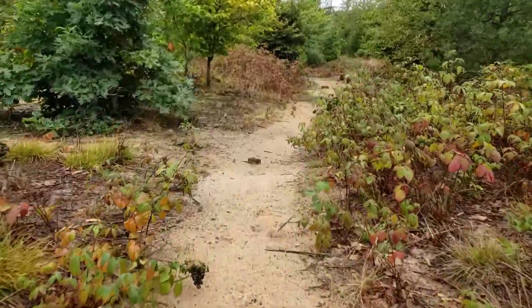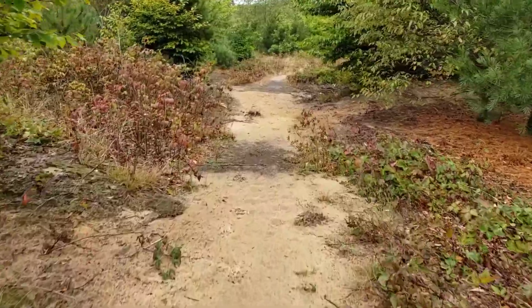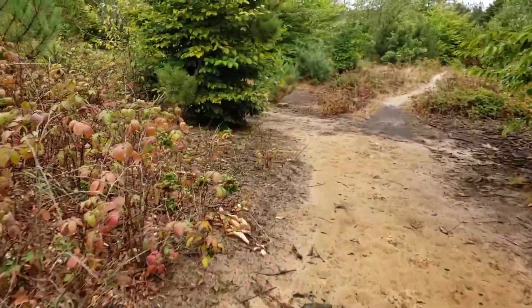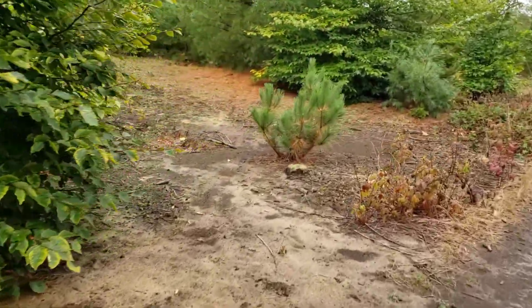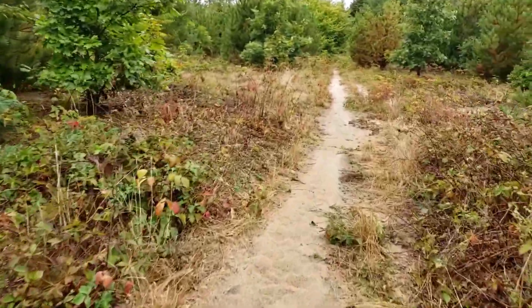Where'd you go, big girl? I see you sneaking over there, little lady. Yes. Good girl.